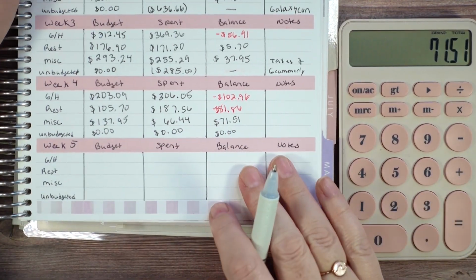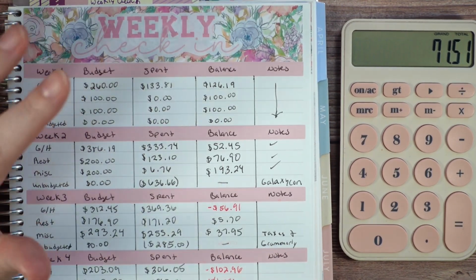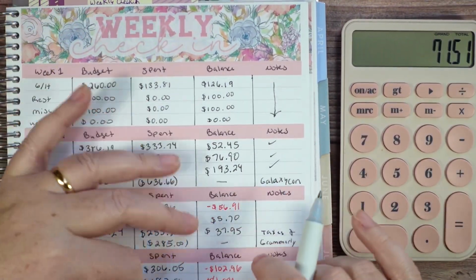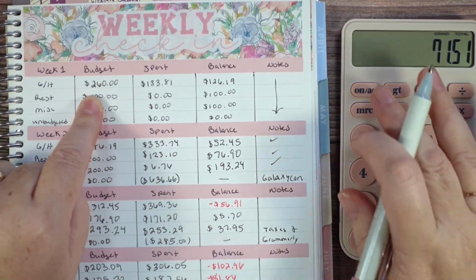Now I always budget the same amount every week, whether it's 2 days, whether it's 5 days, whatever, 7 days a week. It doesn't matter the number of days, I budget the same amount. And if it's too much for that week, I just carry it over to the next week, and it works out fine.